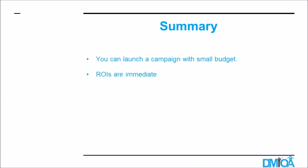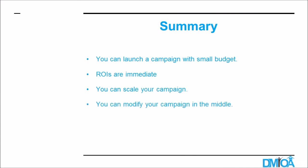Search is very doable. You can launch a campaign on a small budget. The ROIs are immediate. You can scale your campaign if you are getting good returns. You can even modify your campaigns right in the middle in real time. And your reach can be very targeted.